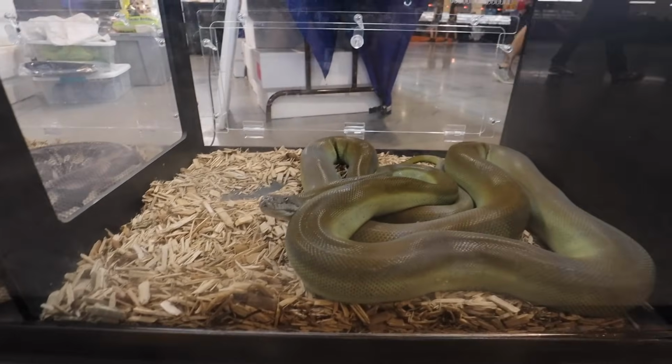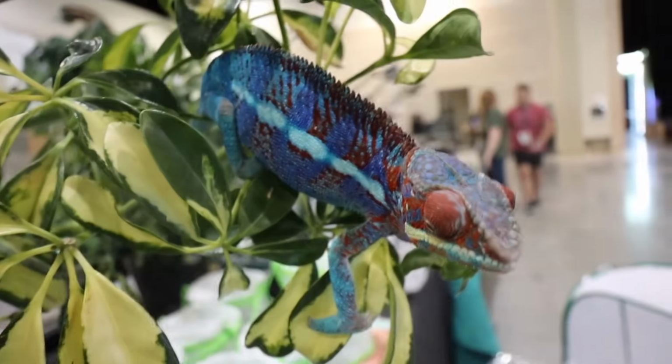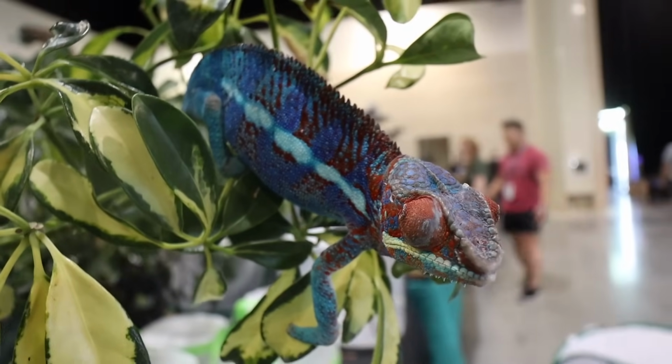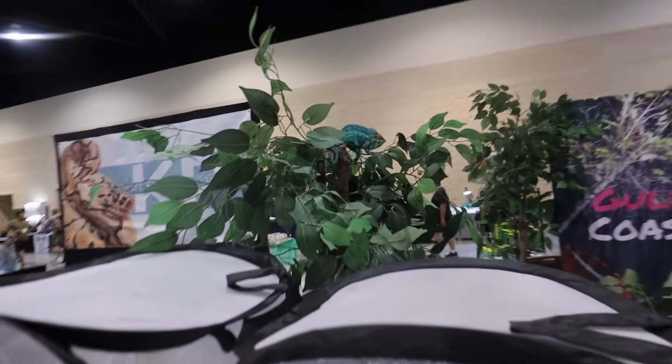I want to say it's an olive python. Take a look at how bright this guy is. He kind of reminds me of our old blue Mbanja that we had named Kakashi. He's on fire. You got another blue one all the way up there.